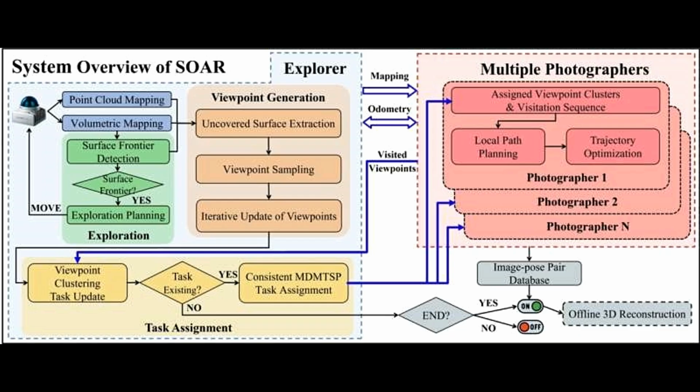A key element of the system is its consistent MDMTSP method, which assigns tasks to the photographer drones, ensuring that images are captured in an optimal sequence. This approach reduces redundancy and enhances the overall reconstruction quality. The team's simulations showed that source security orchestration, automation, and response outperformed current state-of-the-art methods in terms of speed and accuracy.